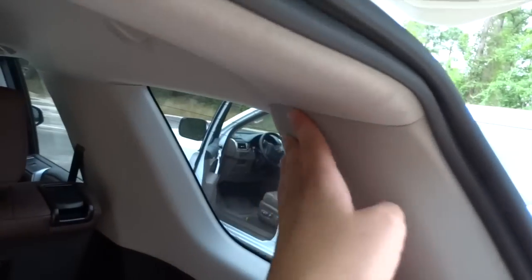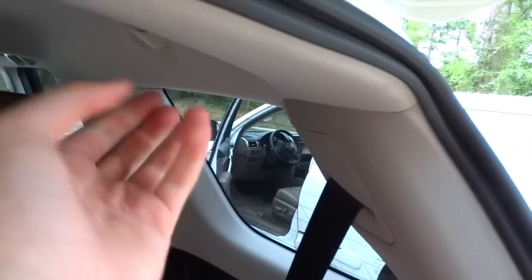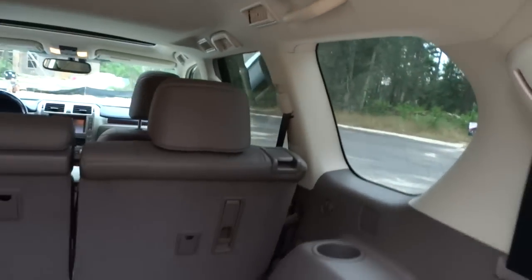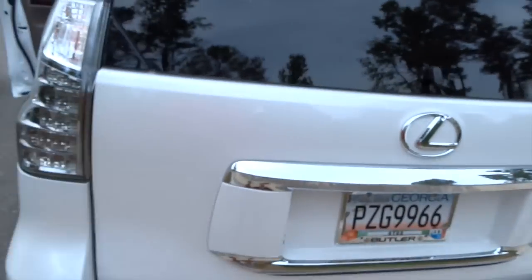I mean, it's still high quality and fit and finish is excellent on both vehicles, but the 4Runner has more of a rougher material, whereas obviously the Lexus has this fancy suede. But closing the door, obviously super simple there, and super simple here.